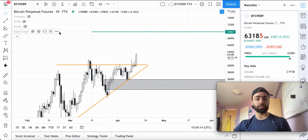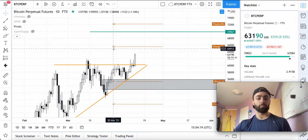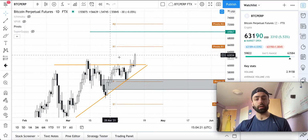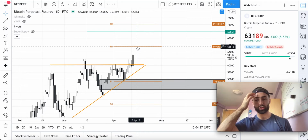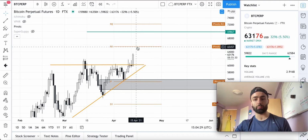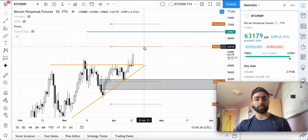So, where are our main resistance levels on this rise in price if we do end up seeing that on the daily time frame? If we pull up our trusty pivots indicator, here we can see that the R1 pivot is right up here at about 65.5. That's our next main resistance if we push past that weekly pivot that we're currently operating on, which is right around 63,190. That's going to be our next resistance level.